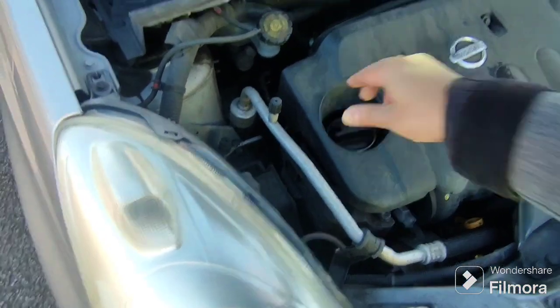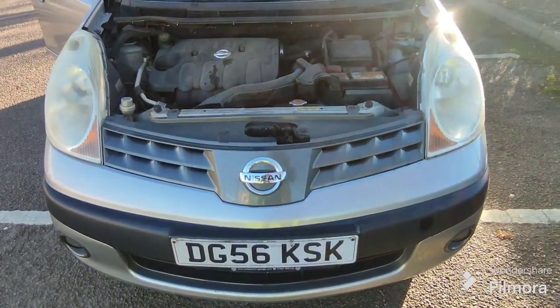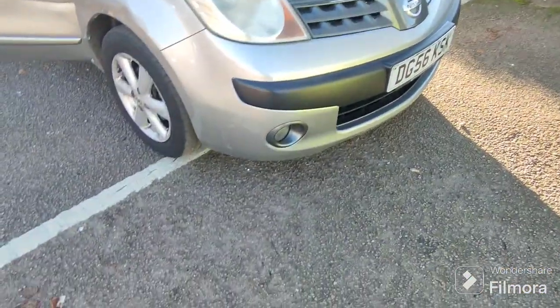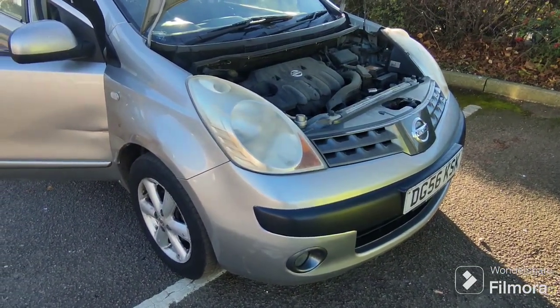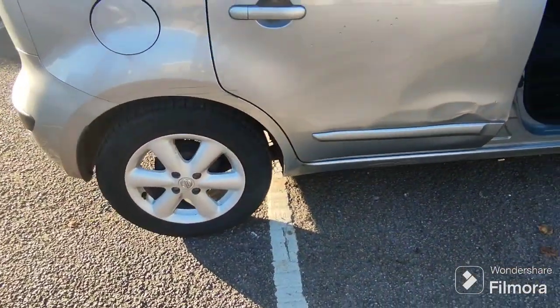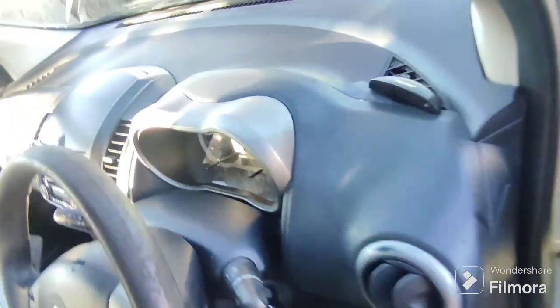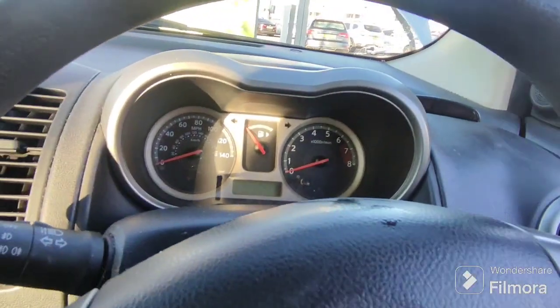There we go. So what am I going to do with this now? I'm going to give it a good old drive, make sure it's okay, and think it out. I'm not going to do too much with it. I'm just going to give it a little wash and put it on the market, see if I can make a few £100 on it. That's about it really. But I just want to show you, just in case, because obviously I did start the video with the car running.